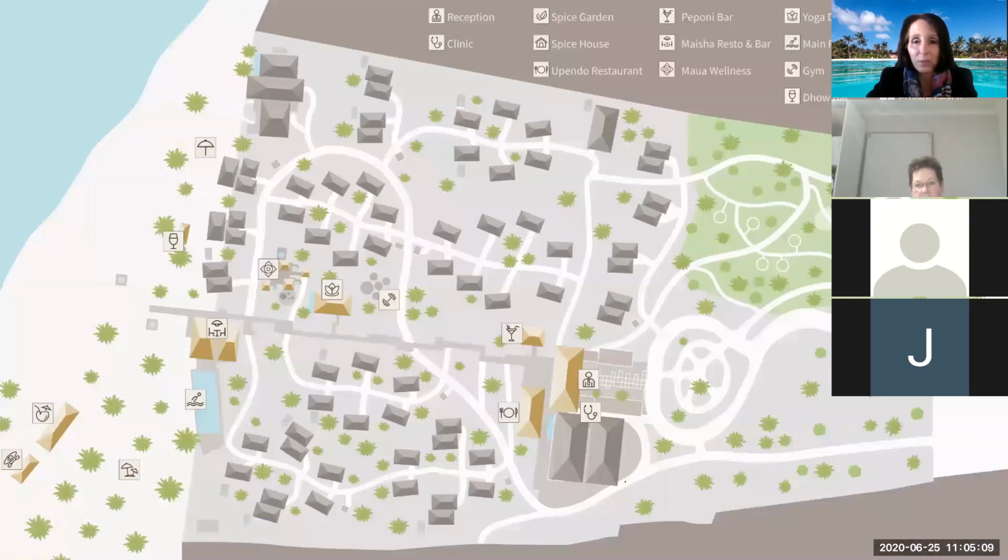But let's have a look at the resort itself, starting with the clusters like I've just mentioned. All little clusters are arranged in clusters of 6, and they're all named according to spices.